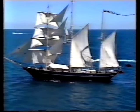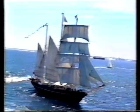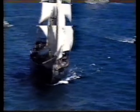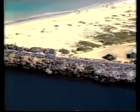History was being made again off the port city with this international salute to Australia's bicentenary. A small fleet of the world's most gracious, most majestic ladies of the sea here to help celebrate a 200th birthday party. And once again, Fremantle was letting its hair down.